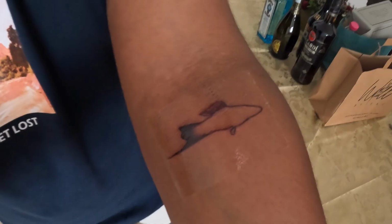All right guys, so we're back at the apartment now, and I will kind of explain to you why I got this tattoo as well. You're probably wondering why I got a fish to remember Sri Lanka. So yeah, let me explain that.